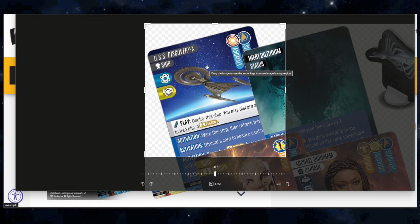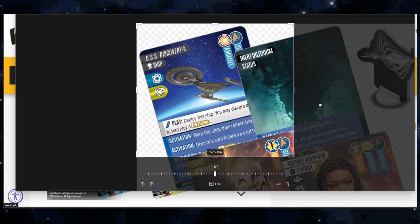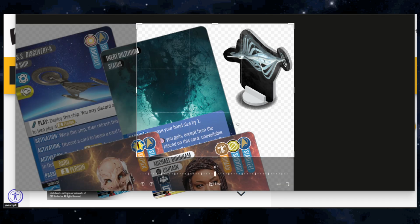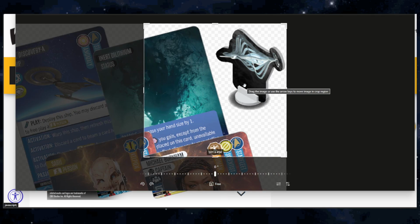This is what happens when the Discovery jumps into the future. It gets the letter A added to it. And then we've got inert dilithium, which is a status. Now, a lot of people might be asking, what is that as a token? That is Federation headquarters in the future, in the 32nd century.